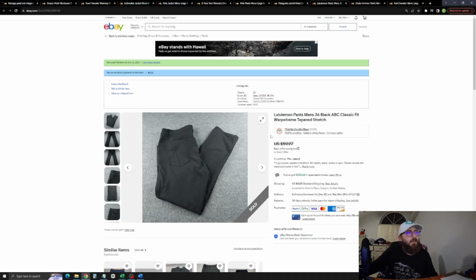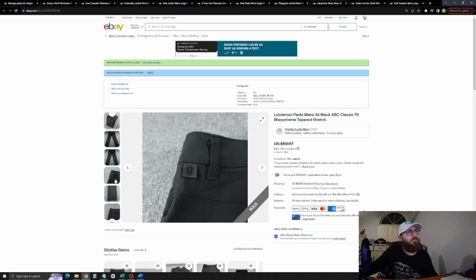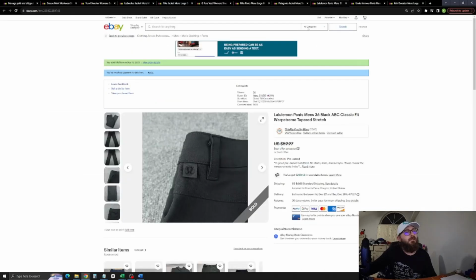So this is some ABC Classic Fit Warp Stream pants, Lululemon. Guys, don't lowball yourselves with these. I took an offer of $49. I like to take around 20% if I can stay around there. So, right around that 40 or 20% off.